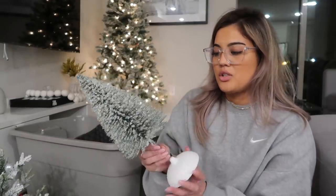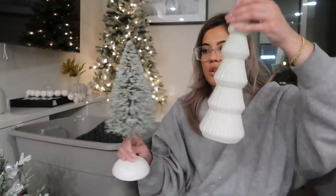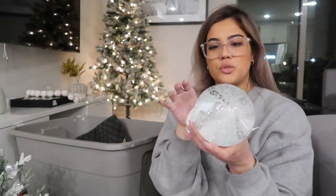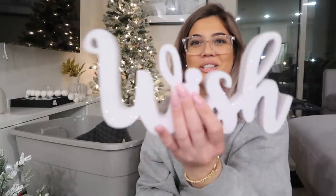This little tree is from Target. I think I saw a lot of these when I went there today, so this is probably still available. So maybe I'll put it with the other Target trees that I bought today, maybe put them all together, something like that. We'll play around. Snow globe that I showed earlier is also from Marshall's, but they had a lot of these at Home. This is a little sign that says Wish. Oh, it says, I couldn't read that at first. And I believe this is also from Marshall's. My tree topper is this star that I got from Target last year. And I did see these in store, so yeah, I can link this one.